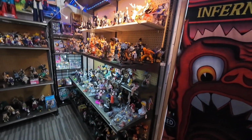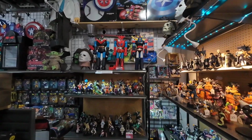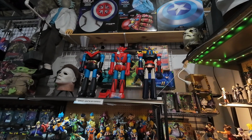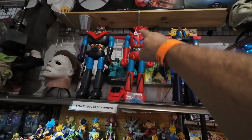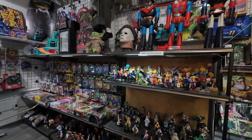Employees only. All the anime stuff. He's got tons of anime. Oh, he's got Shogun Warriors right here. He's got three of them, so anywhere from 300 down to 220. When I was growing up, I had this one, and I had him. And my neighbor had the red one and the yellow one. So we were playing with each other's Shogun Warriors.